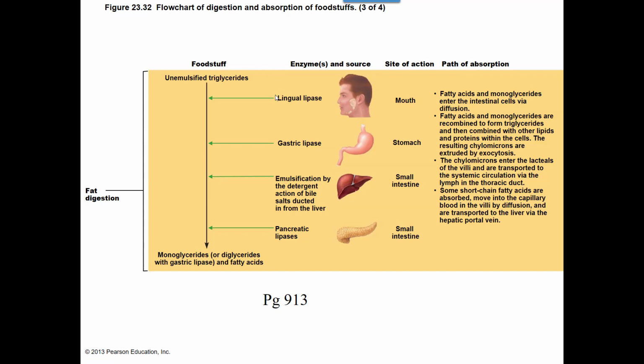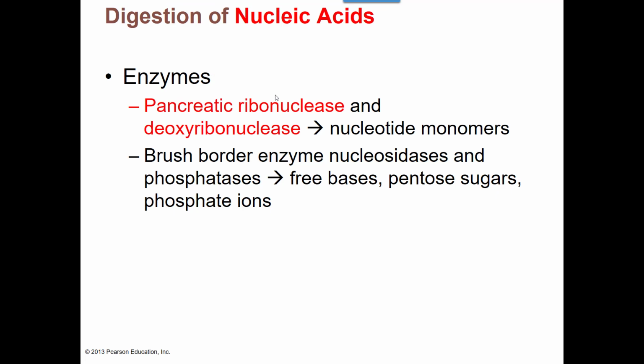Now, we also have to digest nucleic acids. It's the NA of DNA and RNA, and it's one of those, well, do you eat DNA? Well, if you eat things that were ever alive, and you do, they have DNA in them. Plants have DNA, any animal meat you eat has DNA, so we have to be able to break down the nucleic acids of what you eat as well. So we have more enzymes, mostly coming from the pancreas as well as parts of the small intestine. We have a pancreatic ribonuclease that breaks down RNA, and we have a pancreatic deoxyribonuclease that breaks down DNA, and it breaks it down into its nucleotide monomers.